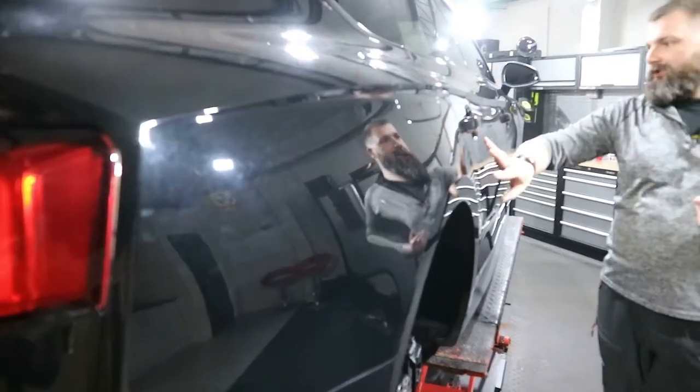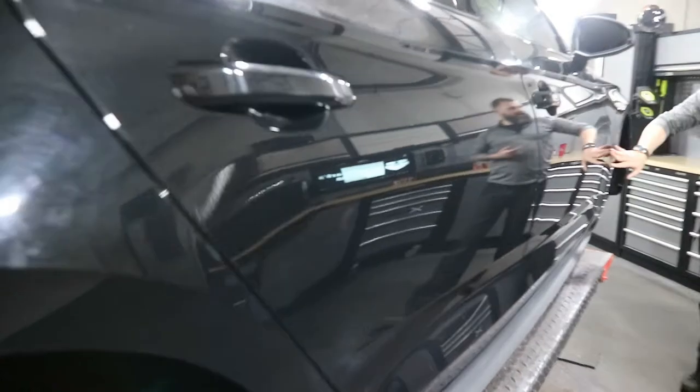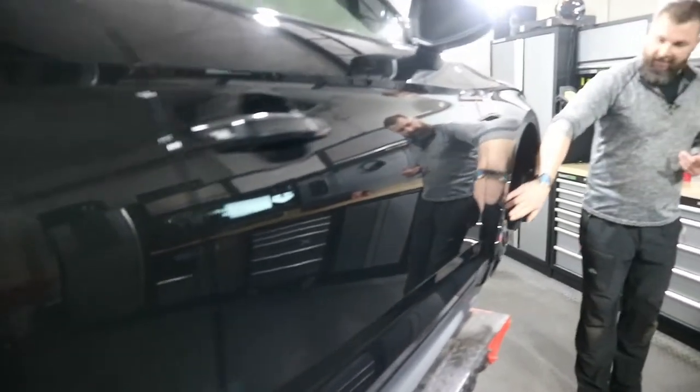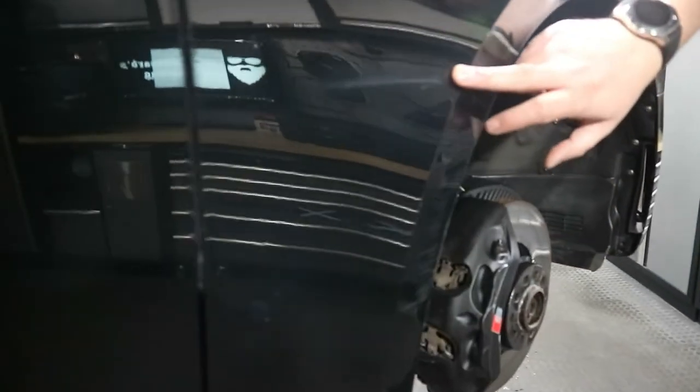It looks as if it's been brush washed 13 times in its life. There are deeper defects all along the sides, namely around about there, up there. So this is going to need a bit extra attention.